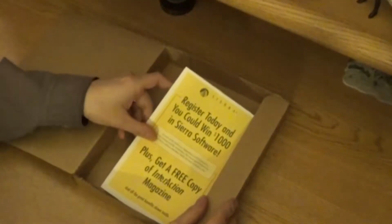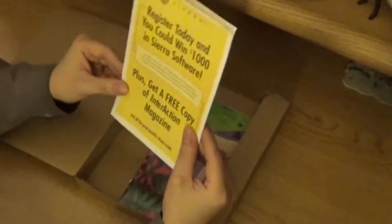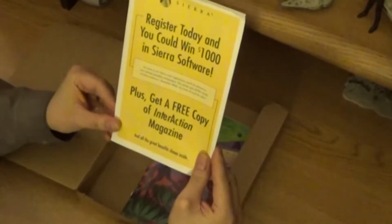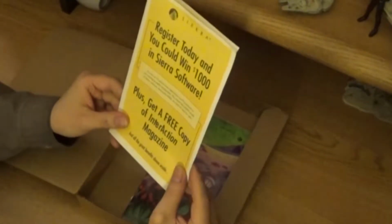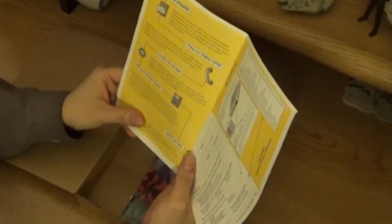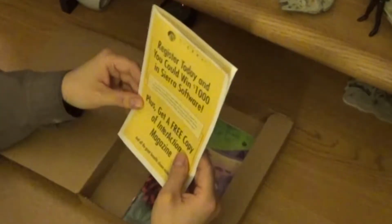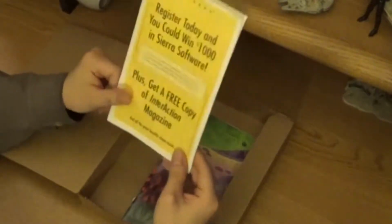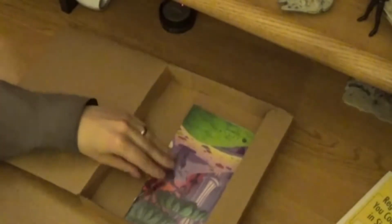All right, so we got some inserts. Register today and you could win $1,000 in Sierra software. Plus you could get a free copy of Interaction magazine. Wow. I wonder what would happen if I sent this in nowadays. I'd probably get a return to sender, you know, since Sierra does not exist like this anymore. Moving on. Let's put that there.